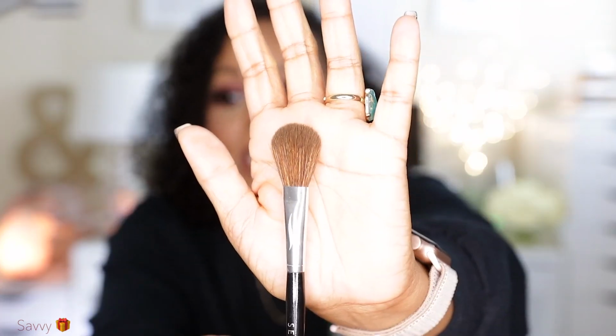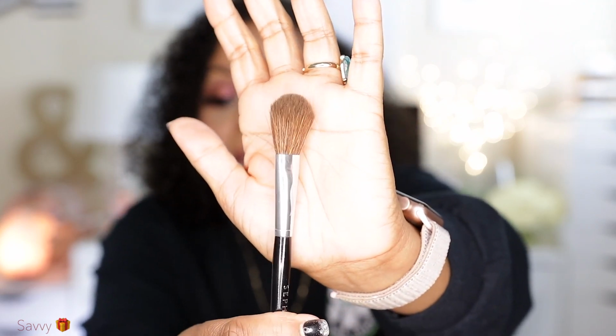The last brush that I picked up is the Pro Highlighter number 98, and I'm always on the lookout for really nice highlighter brushes for applying highlighter. And I have been using this brush, and I really do like it. So I'm pretty happy with it. It is a nice size highlighter brush. The bristles aren't too stiff and they're not too fluffy. They're just nice and soft and perfect. I love Sephora brushes. I love them.